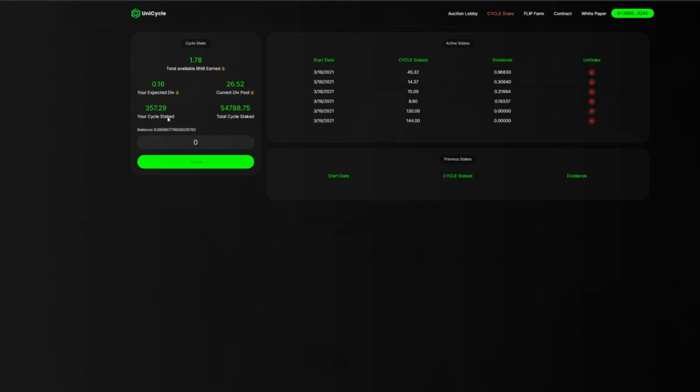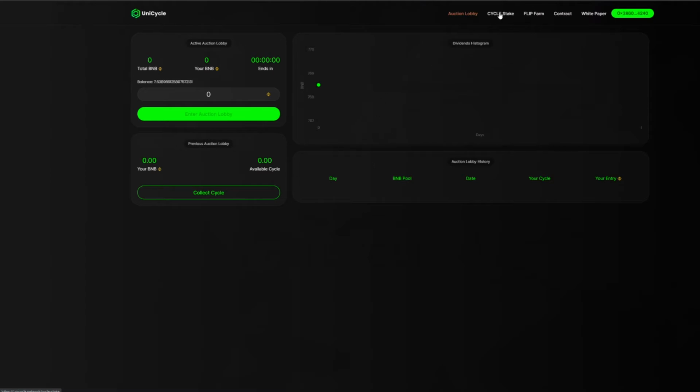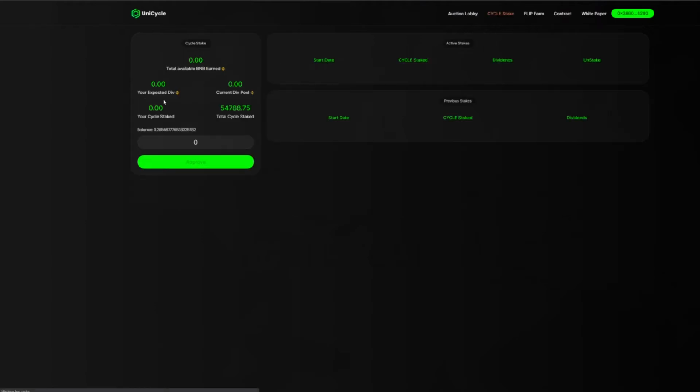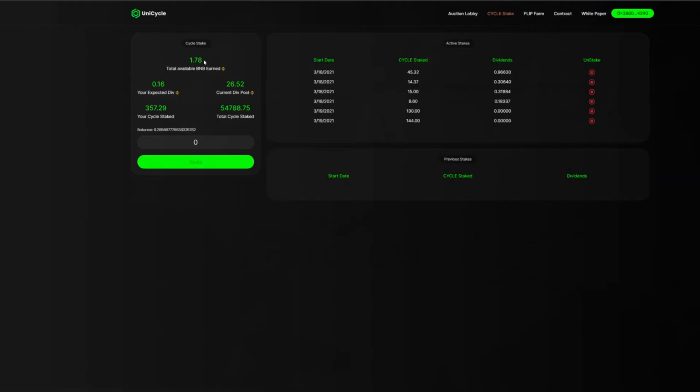Now, at the end of the auction, all the BNB, I should say, as it gets accumulated, goes towards these cycle stakes. And so currently, for my stakes for that particular day, the 18th, I earned 1.78 BNB. Now this value is going to keep going up because these are automatically staked for 100 days.